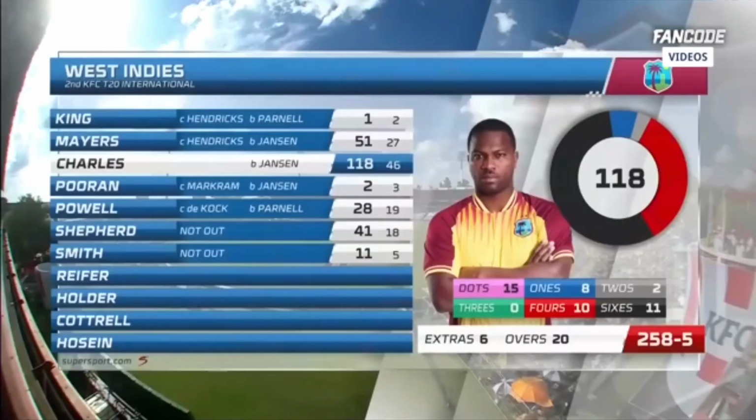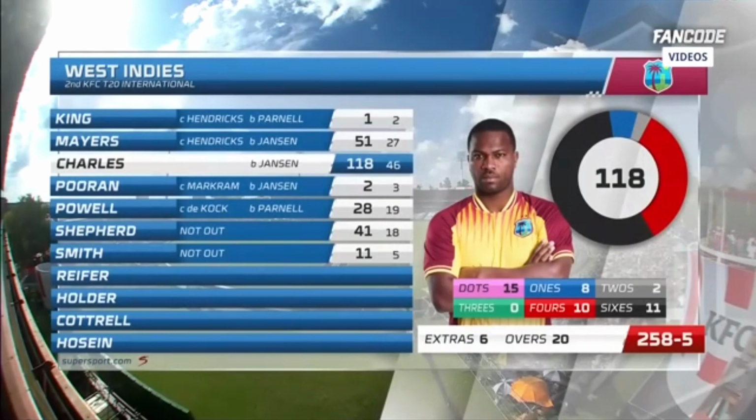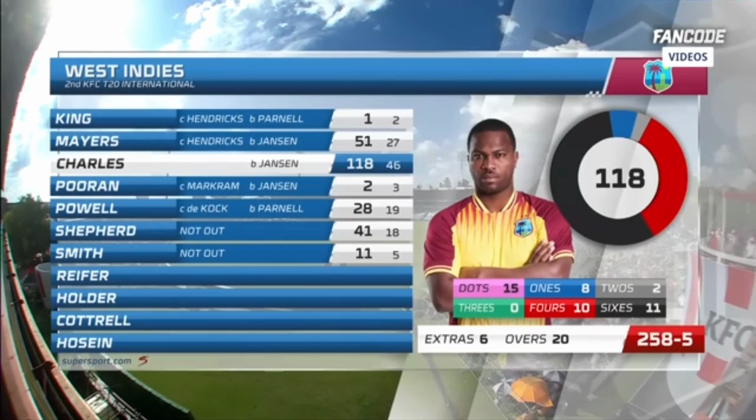And the final one is not the first, and it's not the last. 259 for South Africa because King went early. Mears went for 51 from 27. He had a good partnership with Charles, who was the king of Centuria for the moment. 118 from 46, the fastest century by a West Indian in this format.